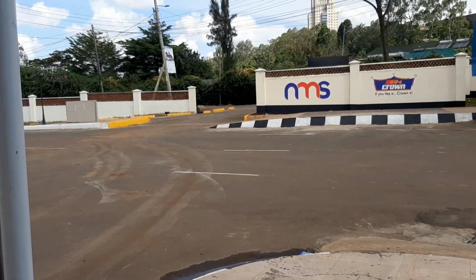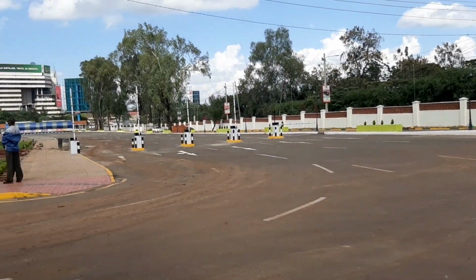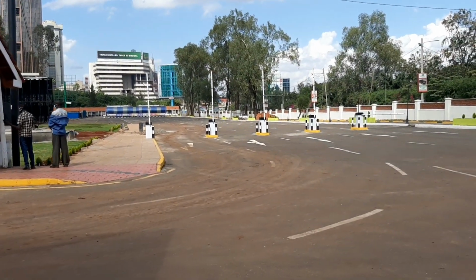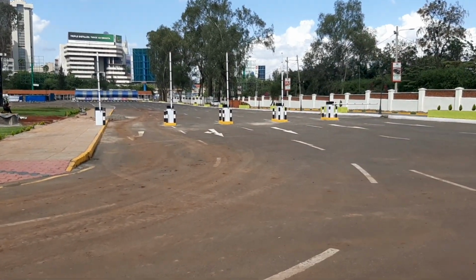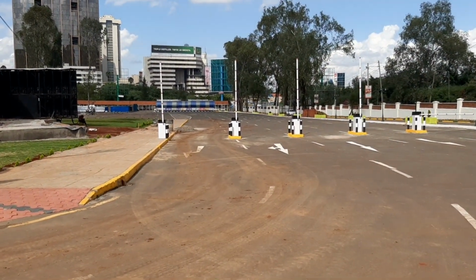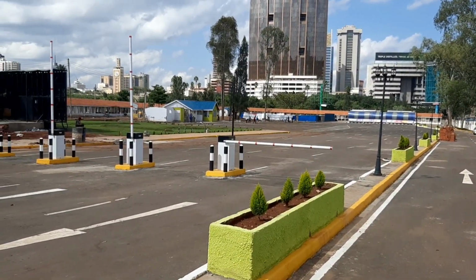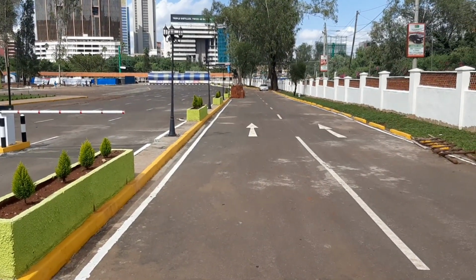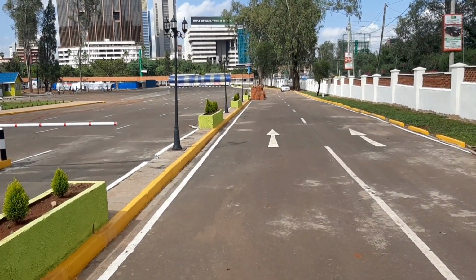For security purposes, a police station is currently being set up here to ensure the safety of commuters, Matatu crew and staff. So the NMS are really doing a good job. Inside the park, there is a mini dispensary that will offer medical assistance in cases of emergencies. A modern restaurant and a mini supermarket are under construction here to offer services to passengers and Matatu crews. There will also be a petrol station inside here, so this place is fully loaded. So let's take a walk and see how this beautiful place looks like.